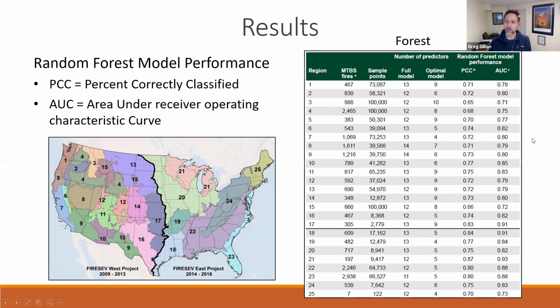Interpretation of that AUC metric would be anything greater than 0.7 should be considered fair. Anything greater than 0.8, good, and greater than 0.9 would be excellent. And so just a quick perusal of these numbers, you can see from our modeling output, and these are cross-validated model statistics, generally our models performed at least fair, often good, and in some cases even excellent, with percent correctly classified often in the 70+ range. So for a phenomenon as complex as burn severity, we felt pretty good about that.